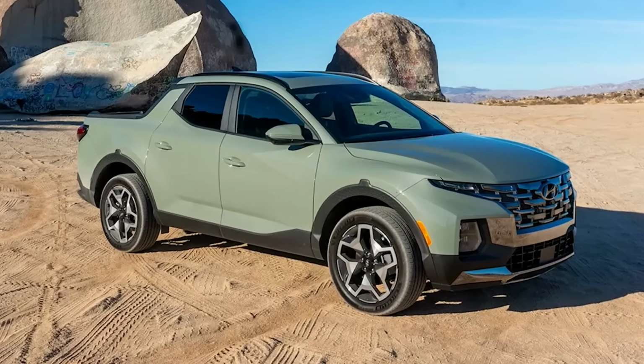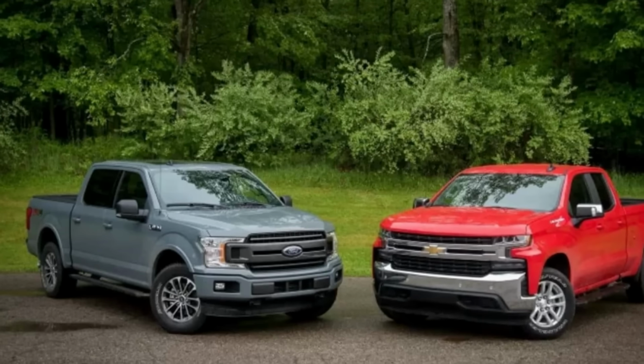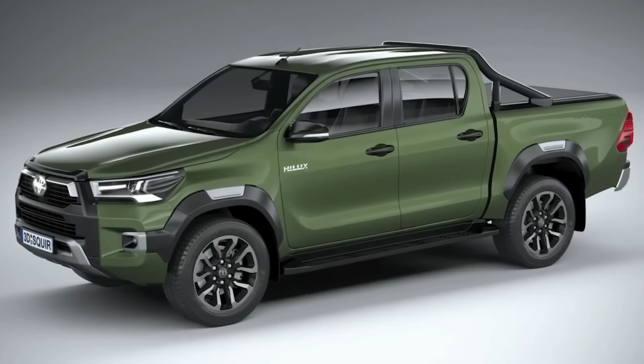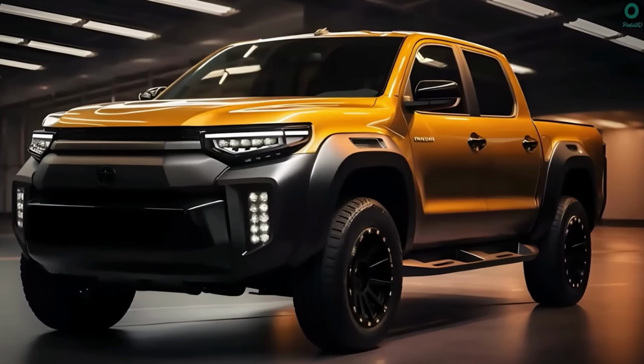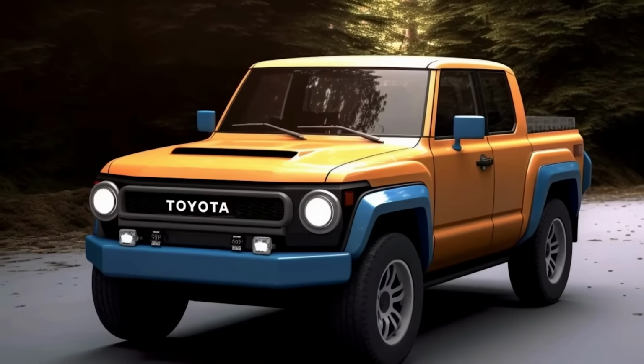Now let's discuss the competition. The full-size truck market is one of the most competitive in the automotive business, with the Ford F-150, Chevrolet Silverado, and Ram 1500 leading the way. Each of these trucks has benefits, but the Stout offers some distinct advantages. Compared to the Ford F-150, the Stout has more basic horsepower in its base engine and a more sophisticated hybrid technology.